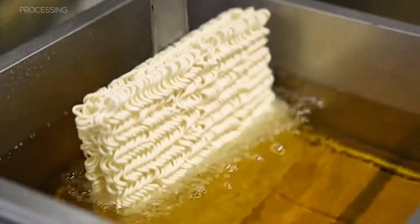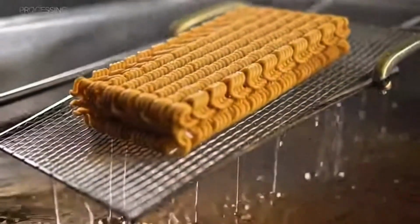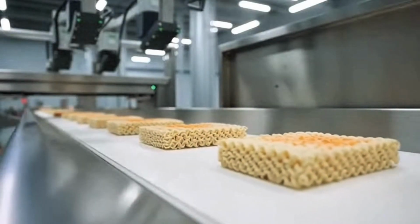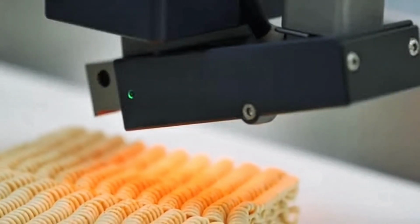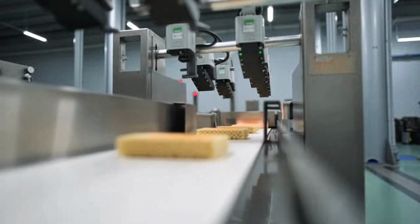Submerged in precisely heated oil, the noodles rapidly dehydrate and cook, achieving that signature crispy texture and golden hue, a crucial step for both flavor and preservation. After receiving their signature seasoning, each noodle block undergoes a meticulous quality control check. Advanced optical sensors ensure every block meets the exact specifications before moving on to the next crucial step.